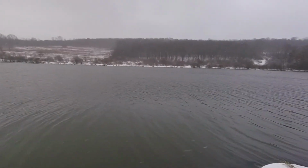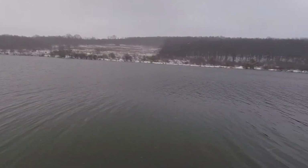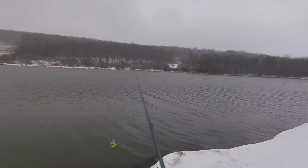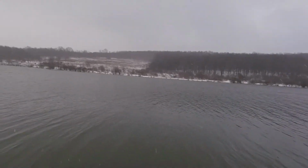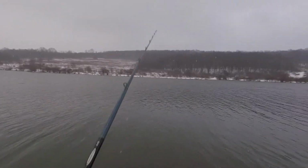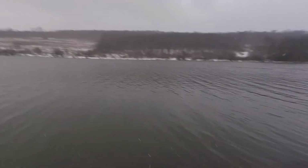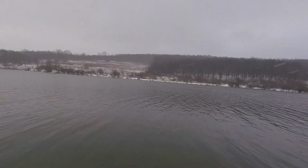So this point that I'm standing on is home to two of the biggest fish that I've caught on this lake, both of which were over 6 pounds. And the interesting thing, I've seen multiple people catch 5 to 6 pounders off of this point, usually end of May, beginning of June.